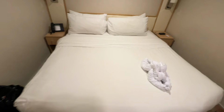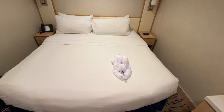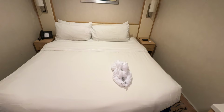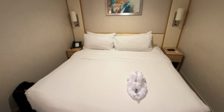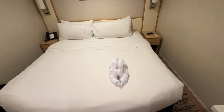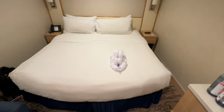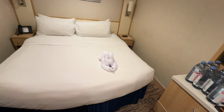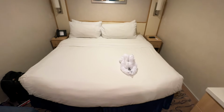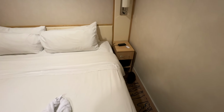Okay, so then we have the bed, and we do have a towel animal on it again. As I tend to do, I'm filming this a little while after the room was serviced, so been on board for one night of this 4-night Canada cruise. We're on our way to Halifax, Nova Scotia, and it's not the nicest day today. I went up to the pool deck to walk around. Freezing, I tell you.